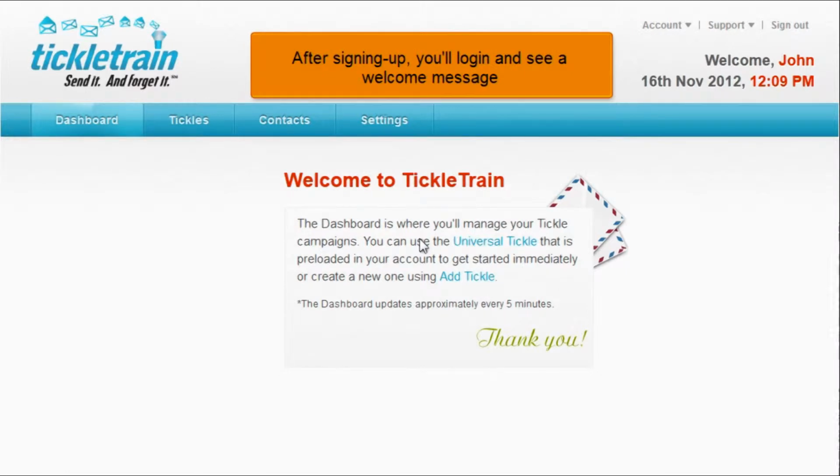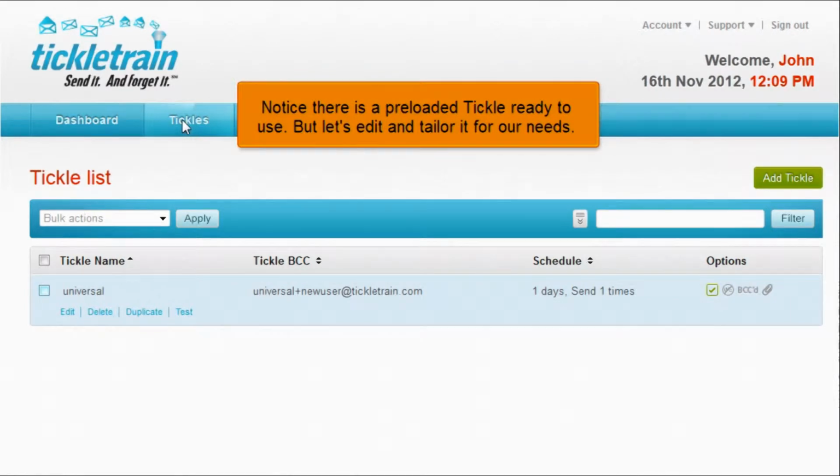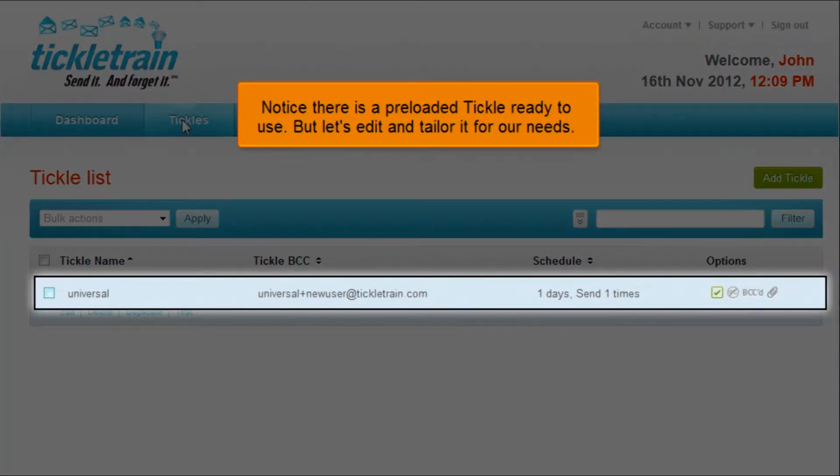After signing up, you'll log in and see a welcome message. A tickle is a pre-written email that can be sent according to the options you set. Notice there is a preloaded tickle ready to use, but let's edit and tailor it for our needs.